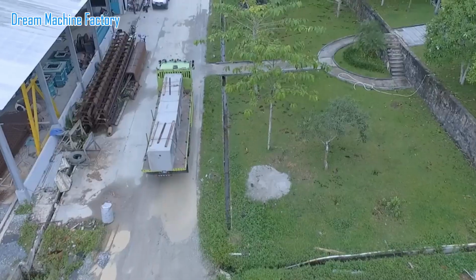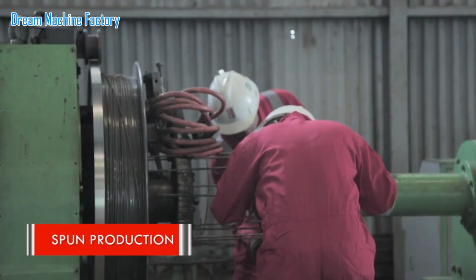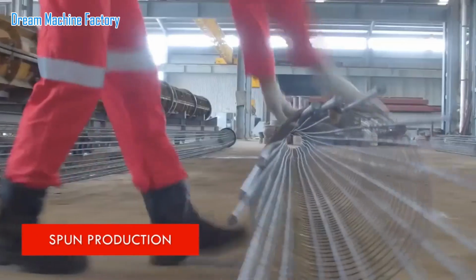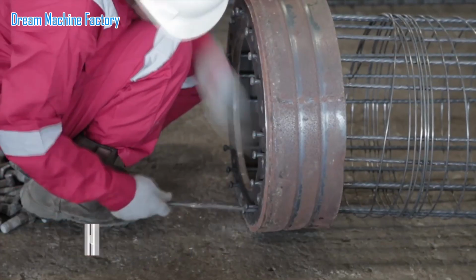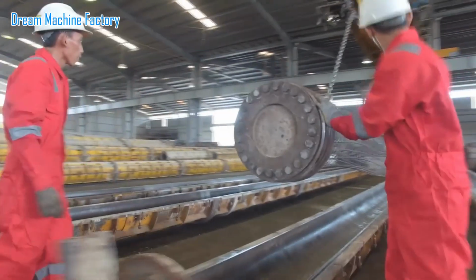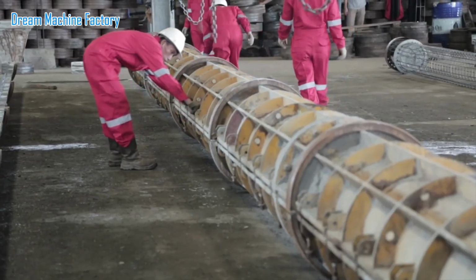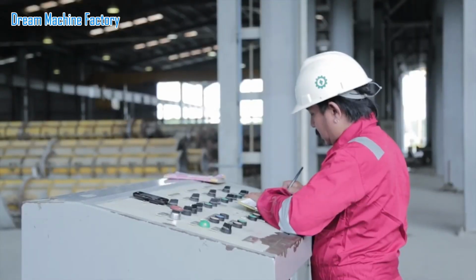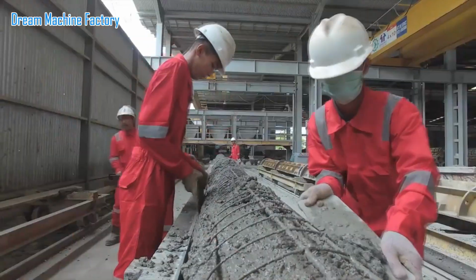Spun production is a specialized manufacturing process used to produce high-strength, circular concrete piles, known as spun piles. The process begins with assembling pre-stressed steel wires or strands inside a cylindrical mold. Once in place, high-quality concrete from the batching plant is poured into the mold. The mold is then rotated at high speed in a spinning machine, using centrifugal force to compact the concrete and remove excess water, resulting in a dense, durable product with excellent load-bearing capacity and resistance to cracking.